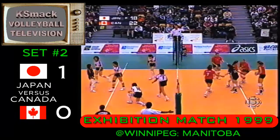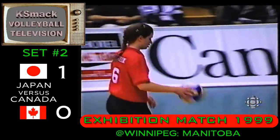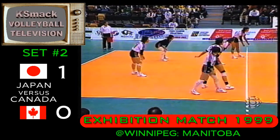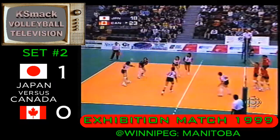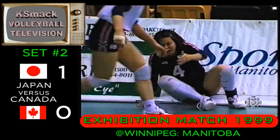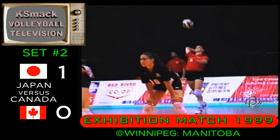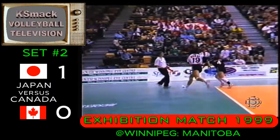Smart play by Lemieux. That time she faked the set and did the job herself. Beautiful, beautiful from Lemieux. On that last play, Steve, I said 4. Canada was up 6 and then went up 4. It's now 23 serving 18. Canada 2 points away from a win in this second set, and they'll get it with serves like that from Lemieux. Another tough serve. Canada playing so much better from behind the line. And remember, the serve is the only skill in volleyball that you have total control over.